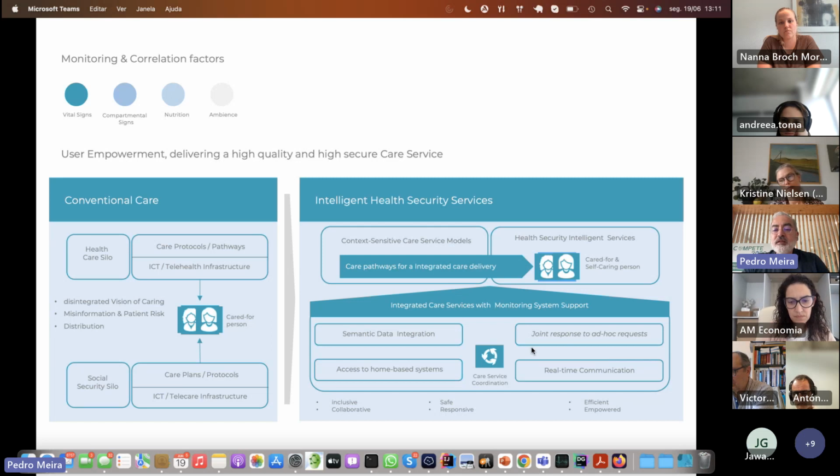So Ativas is putting a care coordination system on top of a region, which could be a county or a broader region, where we are coordinating all these systems inside the region. So now it is the connection between population health, and Ativas is not really at a country level, but at a county or just a broader region, to coordinate these services with real-time communication and a real joint response to these two things: context-sensitive care service models and health security intelligence services.